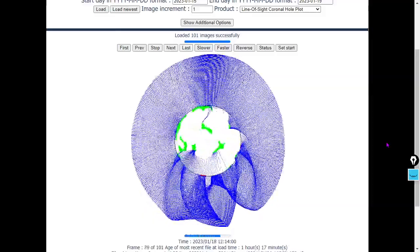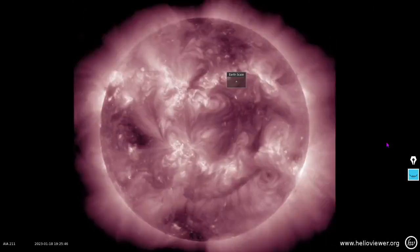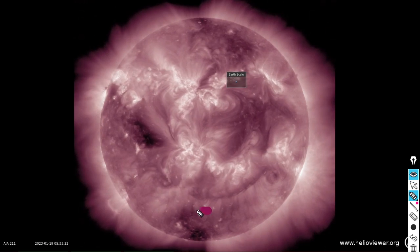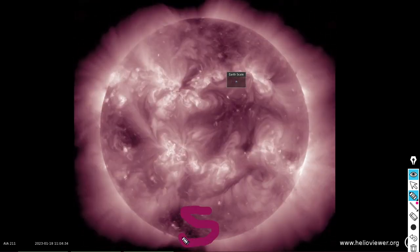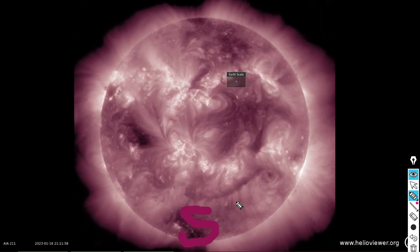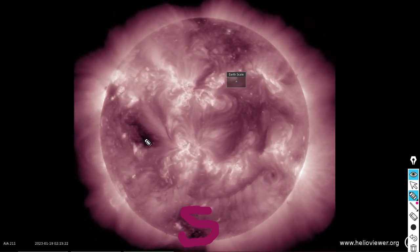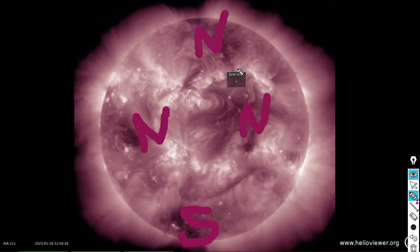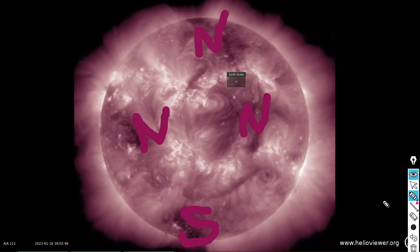So let's take a look at coronal holes here from SDO's perspective. So interestingly enough, South Solar Pole still at South polarity magnetism still here at the South Solar Polar region. We've got North Pole coronal holes galore on the rest of the Earth-facing portion of the solar disk.